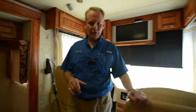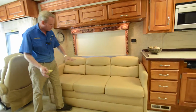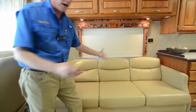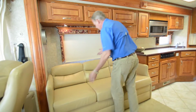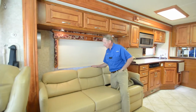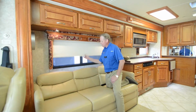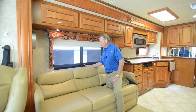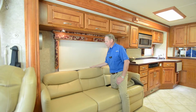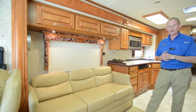Coming over into the living area, we'll start over here on the passenger side, and we have an Ultraleather sofa here that is a full sleeper sofa, so it's going to fold out into a full-size bed. And one of the updates that we've done, if you've looked at newer coaches lately, towable and motorized, you notice that they've gone to the roller shades. These nice double roller shades: one side is light filtering and the other is complete room darkening. We decided to go ahead and do that on the whole front living area of this coach.